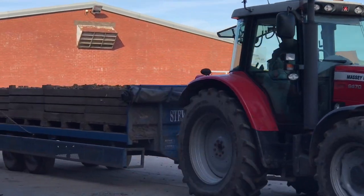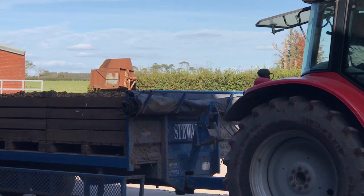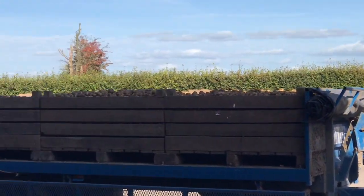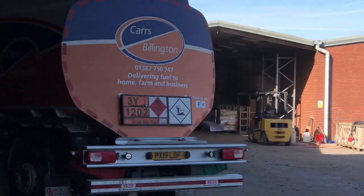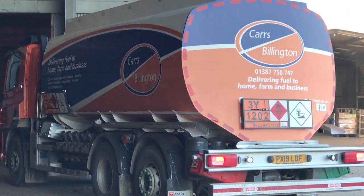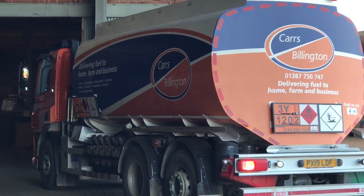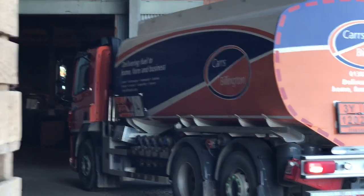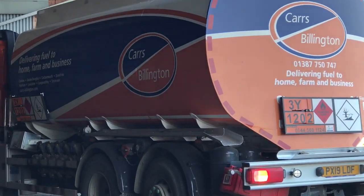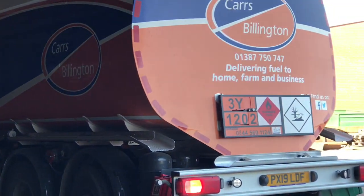Anyway, that's the 6470 empty being unloaded here. Also got cars Billington making a delivery. So we have. Better stand out the road, never a good idea to get run over. So there we go.